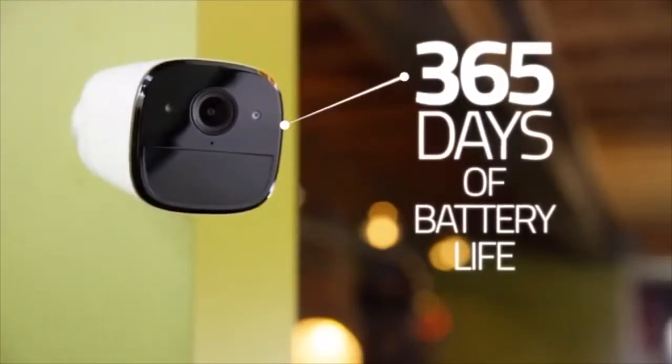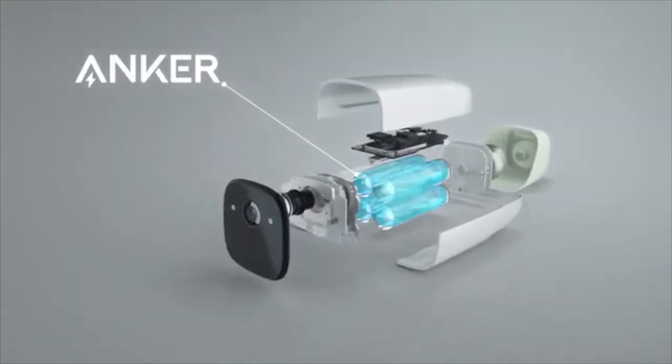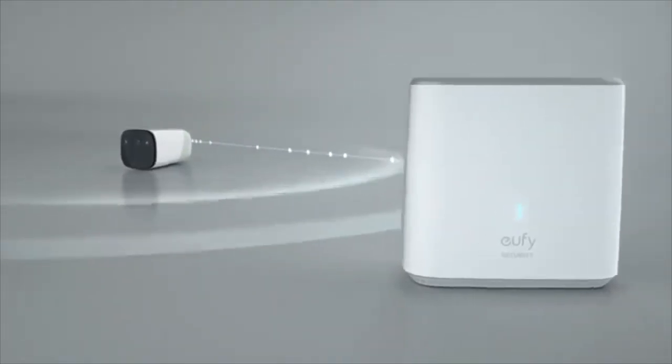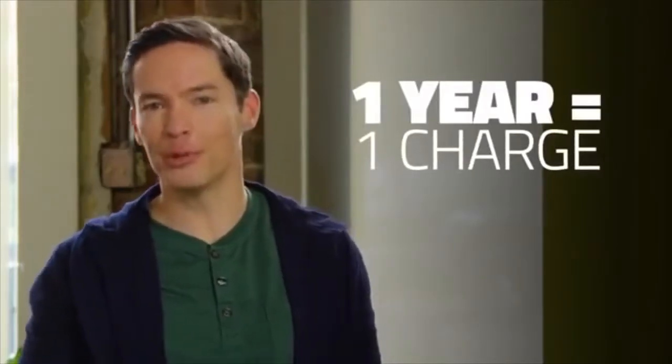We partnered with Anker to put their most advanced battery technology inside the Evercam. And by using a low frequency transmission signal to stay connected on standby mode, saving energy by up to 70%, Evercam will keep on working for up to a year without needing to be recharged.